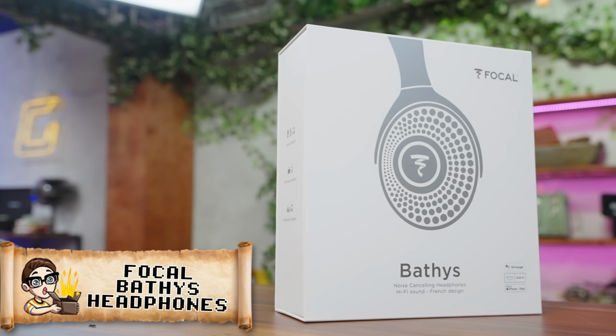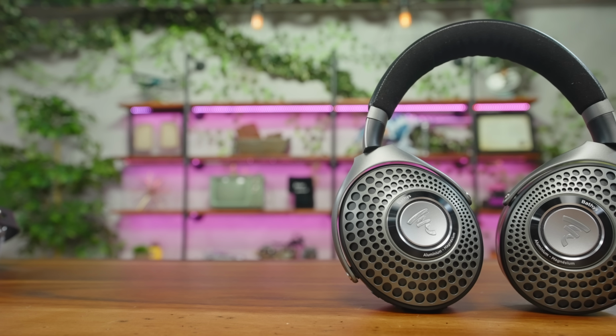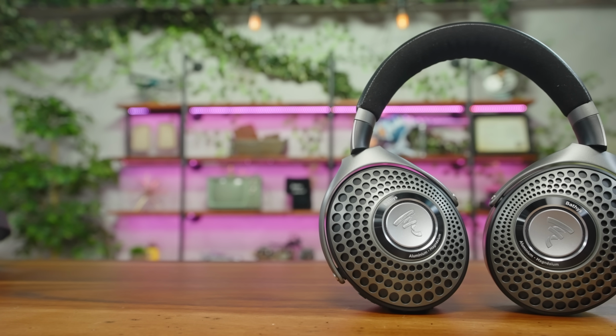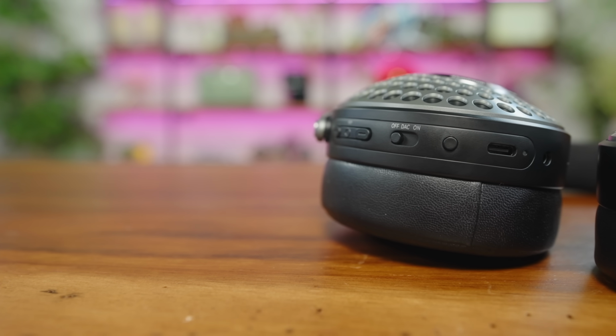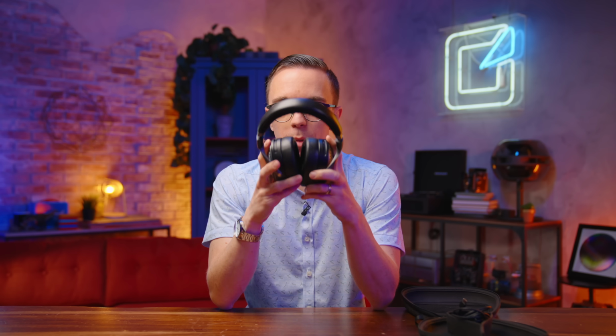This next item, I will freely admit, is a luxury pick that is completely irrelevant for most people, but I absolutely love them. The Focal Bathys headphones. These are the best do-it-all headphones. So, first of all, I think they look really lovely. They work totally fine over Bluetooth. They do have an aux, but I actually mostly use them as USB-C. So they do have a built-in DAC here. These are the best sounding USB-C native headphones I have ever tried, and it's not particularly close.